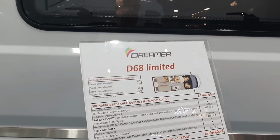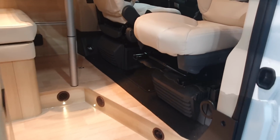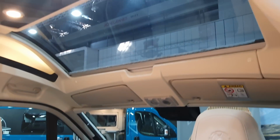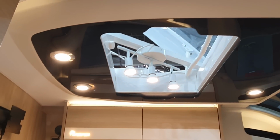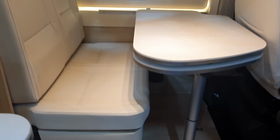It's going to cost 68,000 euros, a 636 centimeter long Fiat Ducato type camper van, but this Fiat Ducato type camper van is on a Peugeot base. I say Fiat Ducato because that's the genre, and this was the type of vehicle that was nearly always done not so long ago on a Fiat Ducato.